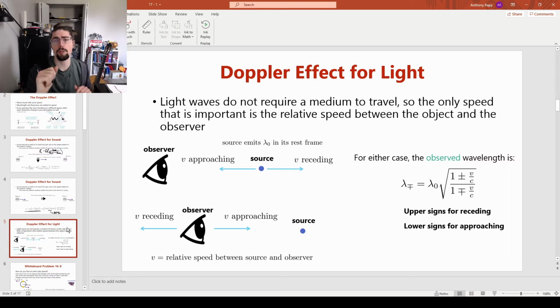I try to remember the difference between these two. Radio waves can be tens of meters long, hundreds of meters long. X-rays and gamma rays have very, very short wavelengths, very high frequency. That's how I try to remember the difference between the two. So going towards blue is a shorter wavelength, a higher frequency. Going towards red is a longer wavelength, a lower frequency.